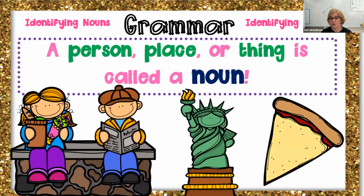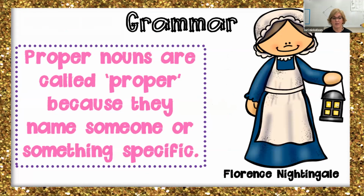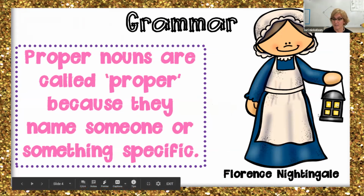So grammar, let's talk grammar right now. Identifying nouns. A person, place, or thing is called a noun. For example, we have a girl, a boy, Statue of Liberty, and a slice of pizza. Those are all nouns. Proper nouns are proper because they name someone or something specific. For example, Florence Nightingale is shown right here on this slide.